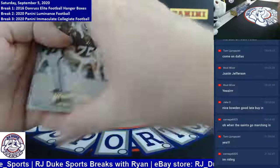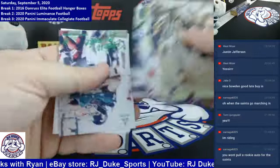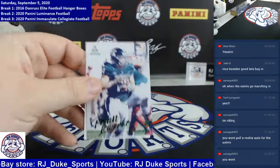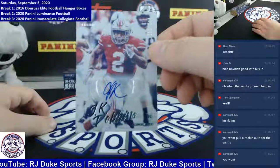Howie Long insert. Eno Benjamin, T. Higgins, Tyler Huntley, T.J. Watt, J.J. Watt, Travis Kelce, Cooper Kupp. Then we got numbered to 75, Ryan Lewerke. Beyond that, ooh, nice one here. Ravens, we got J.K. Dobbins here. Numbered to 299 on sticker auto. There you go, Ravens. That's a nice one.